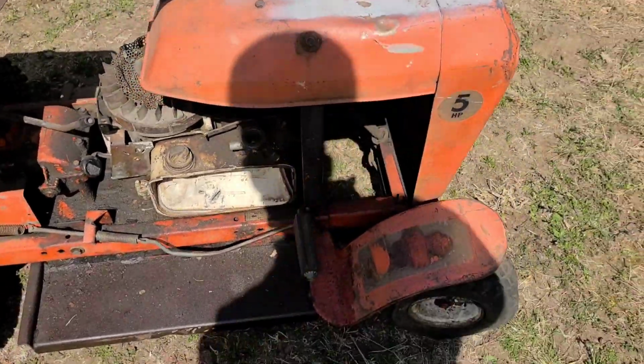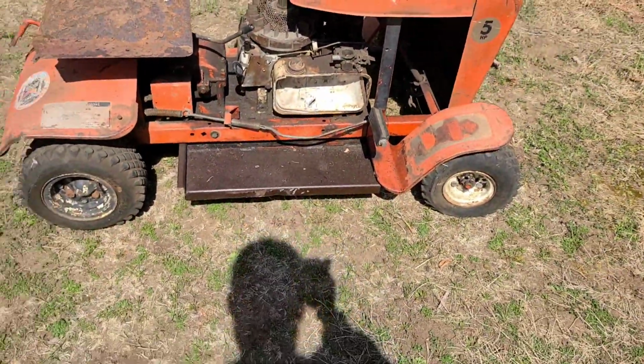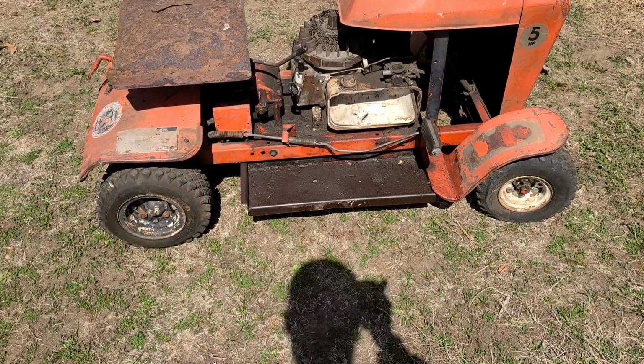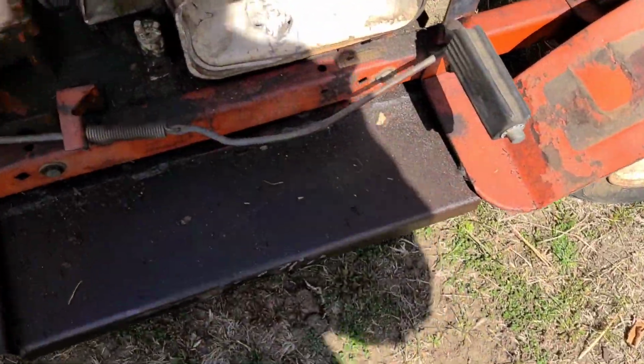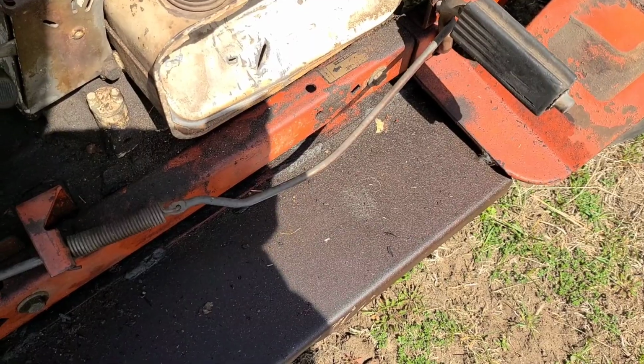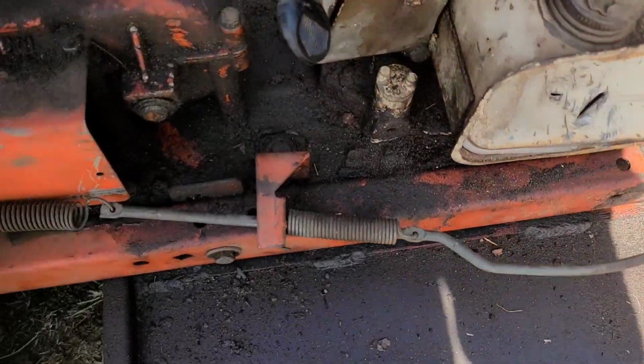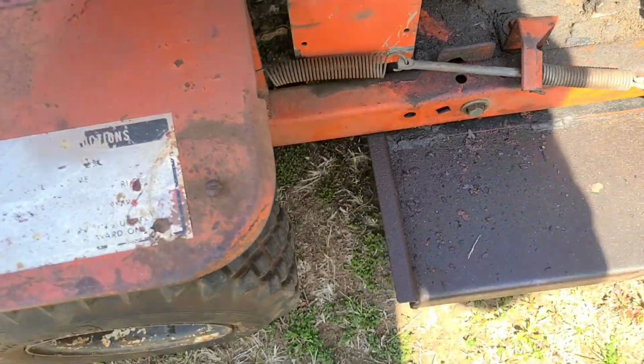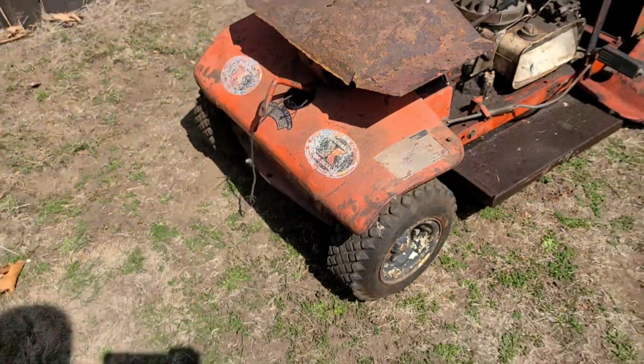But in general, all four of the original rims are in place. The tires are in rough shape, but yeah, new tubes, it'll be fine. Obviously that clutch rod is a little bit bent up. We'll have to straighten that out. The clutch arm's a little bent. Oh well, who cares? The fenders are a little bent up, but we can straighten that out.